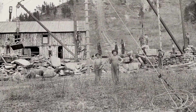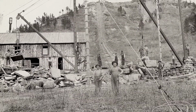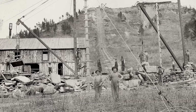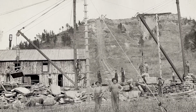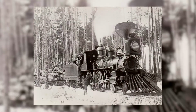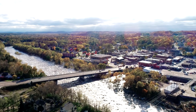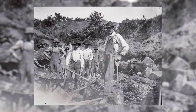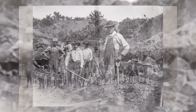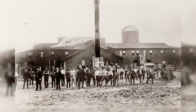The operation used a unique double-track tramway system for moving the sandstone, using the gravity of a loaded tram car going down on one side in order to pull an empty tram car coming up on the other. The sandstone would then be transferred to local railroads, where it was later used to build the foundations of many local homes and buildings in the Black River area. And in 1895, the quarry at Saddle Mound closed when selling the sandstone no longer became profitable for the company.